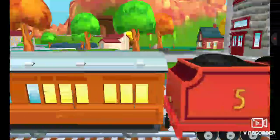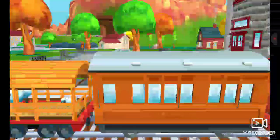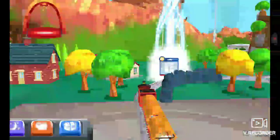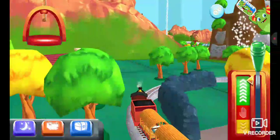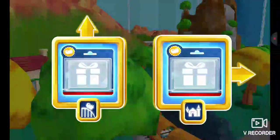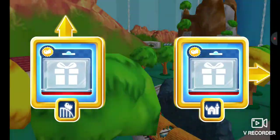The passengers have arrived. Annie says thank you. Let's go. Well done. I got that one. Where to now? Right leads to the Haunted Castle. Forward leads to next stop, Cannonball Curve.